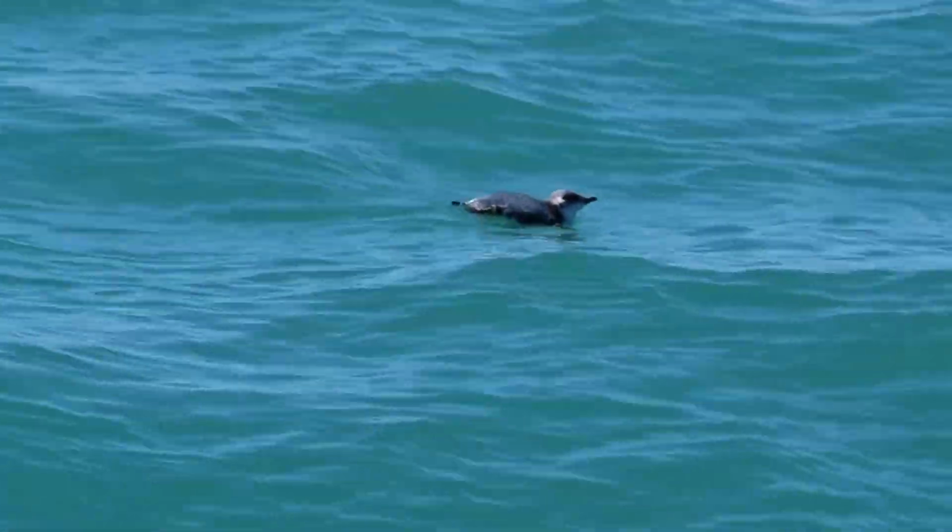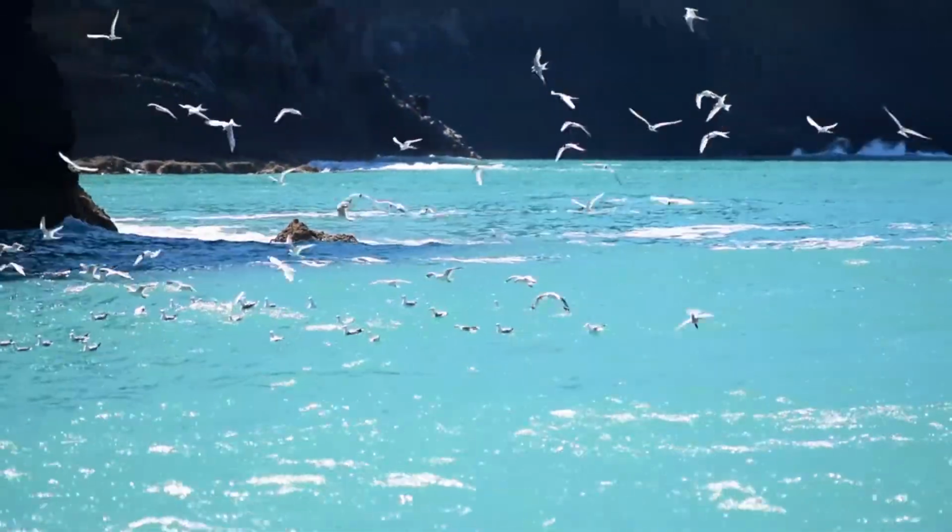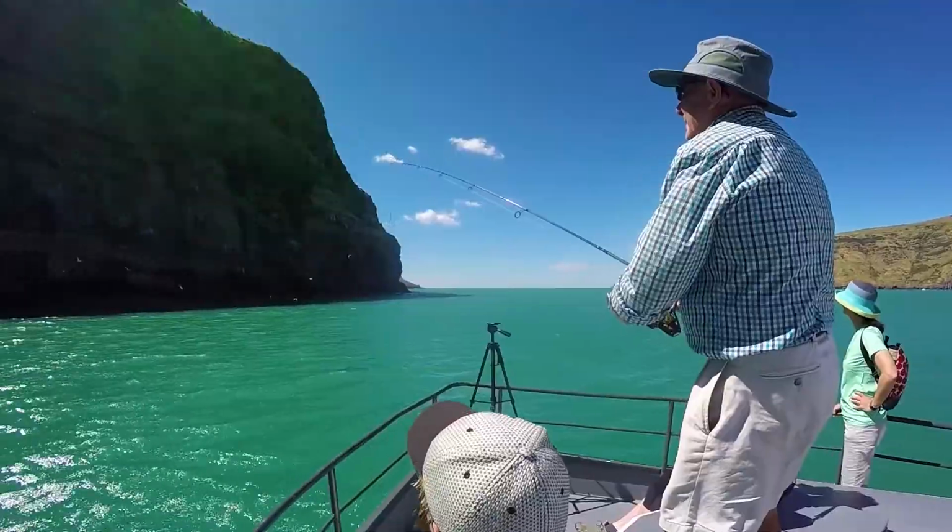The first thing we're seeing is a little blue penguin, which is the smallest species of penguin in the world, reaching up to about 25 centimetres tall.